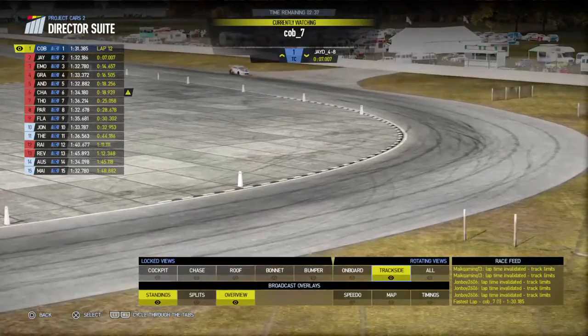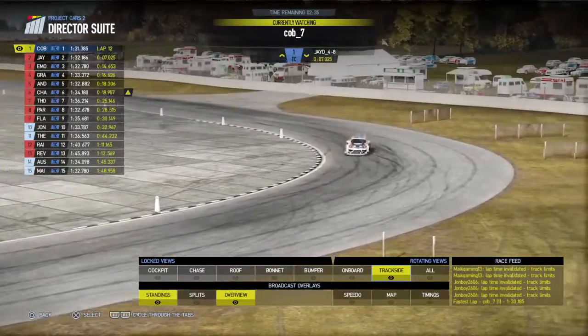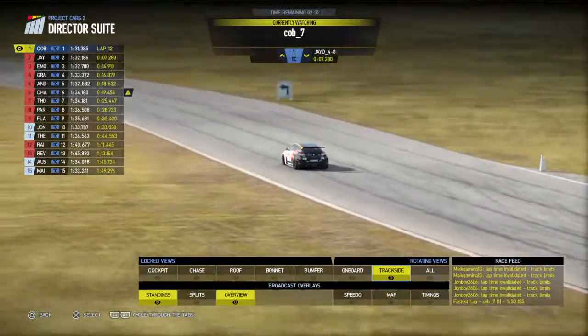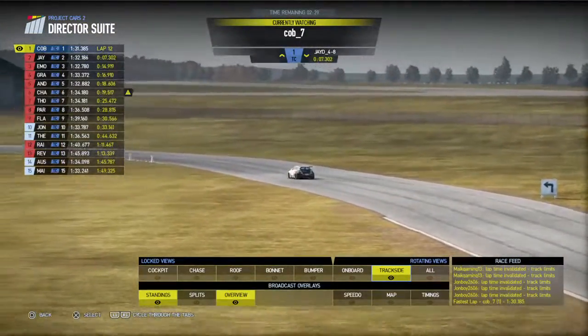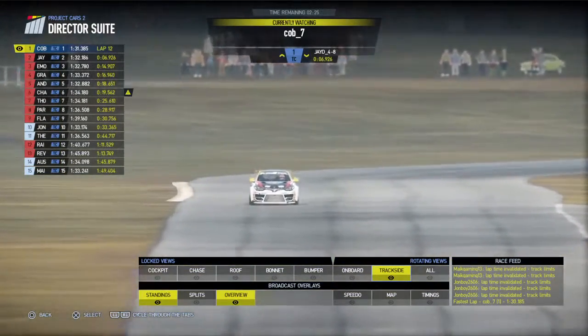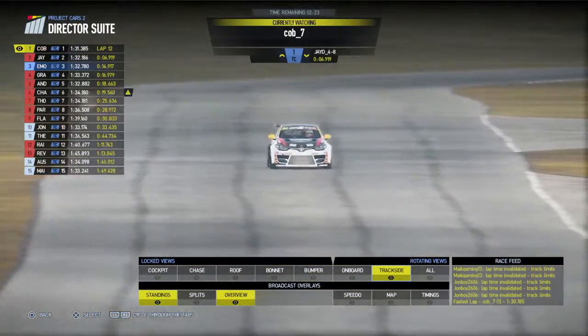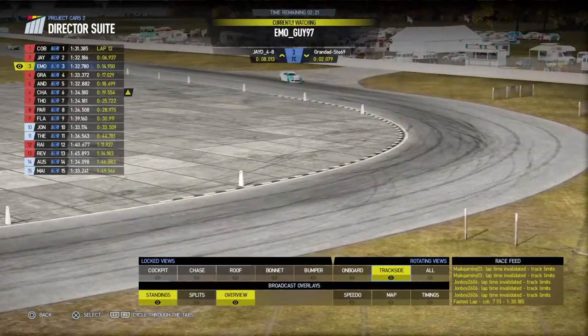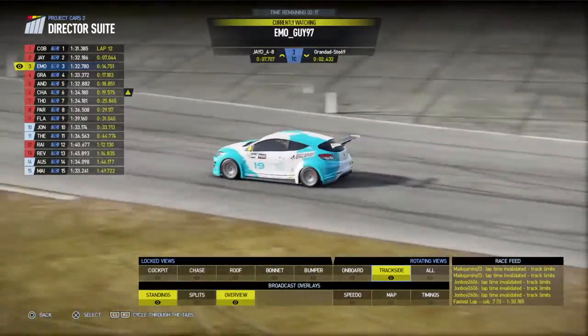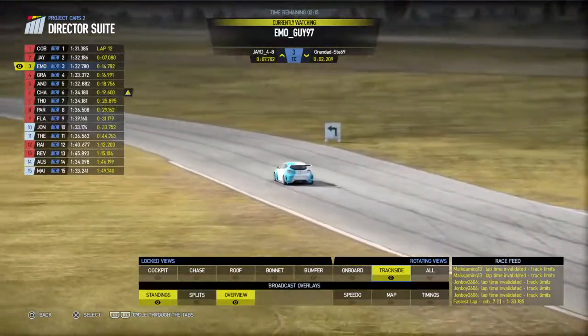So your race leader heading through turn 3. He's sitting pretty comfortable now. His lap times have not really changed. He's still doing 1:31.3s, even though he's got that substantial gap of 7 seconds over Jay. Emo Guy now sat in third. It looks like Grandad Steve's dropped back slightly. He's 3 seconds behind Emo Guy now.